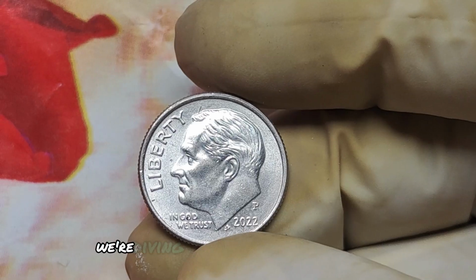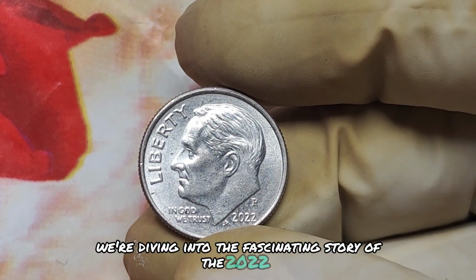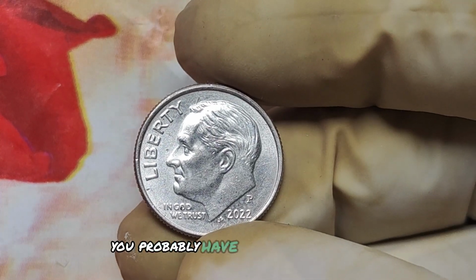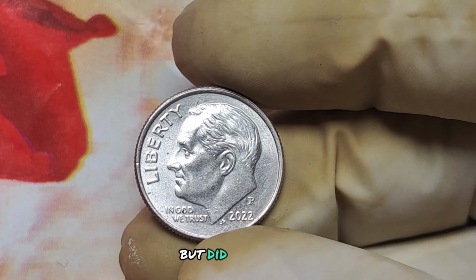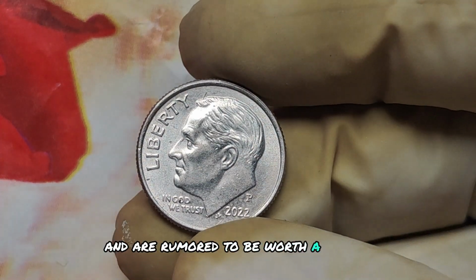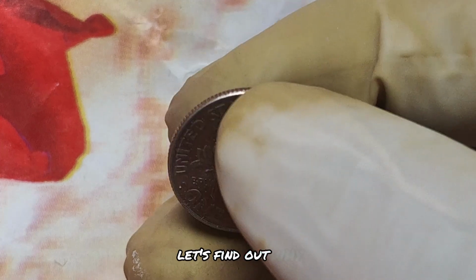We're diving into the fascinating story of the 2022 Roosevelt dime. Yes, that little coin you probably have in your pocket or purse. But did you know some of these dimes have collectors going wild and are rumored to be worth a small fortune? Let's find out why.